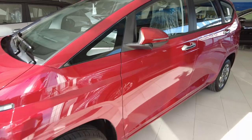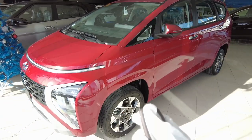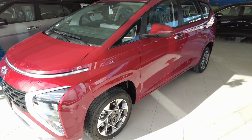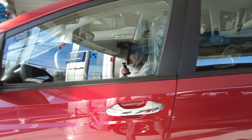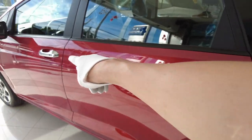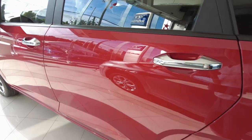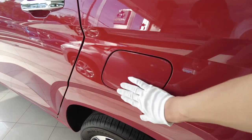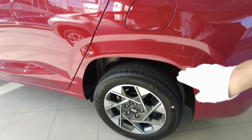So this is the key, by the way. It's a smart key, same as the top of the line. So it auto power folds and adjusts and all the other good stuff. The door handles are in chrome. And since this has a smart keyless entry system, it does have buttons on both sides. This one is not in your usual square, but a bit slanted.